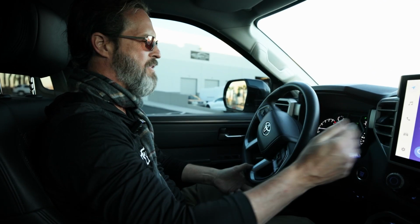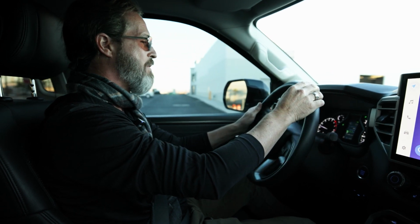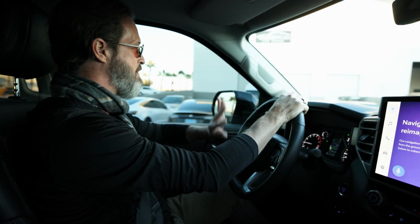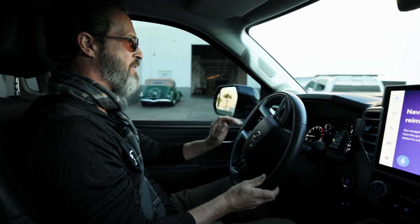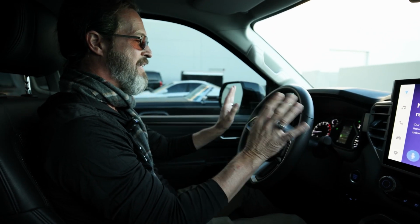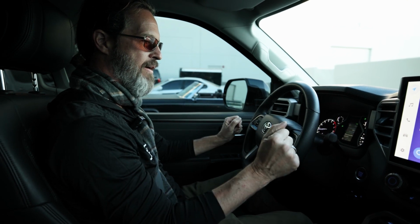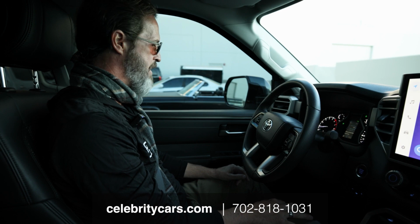Great big screen. I don't know what's going on. I don't know why this sounds like a V8, but I can't wait for the rest of Celebrity Cars and the staff to get a little bit of an experience in driving this vehicle, so they can enjoy. This is really neat. It drives so smooth. It's kind of like a car. I'm a little jealous of the next person that owns this.